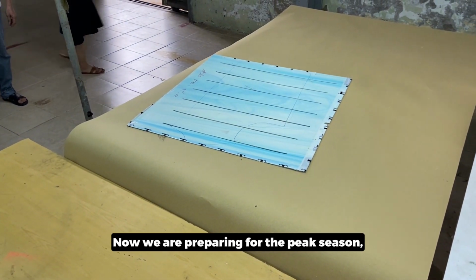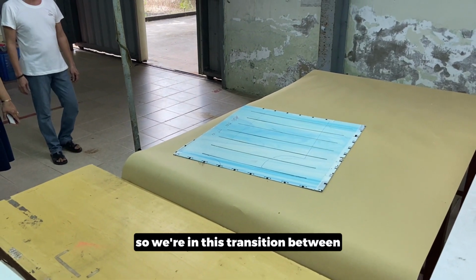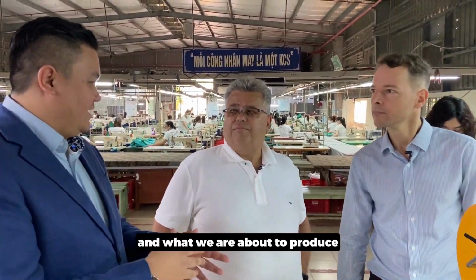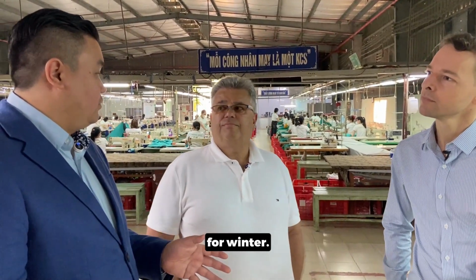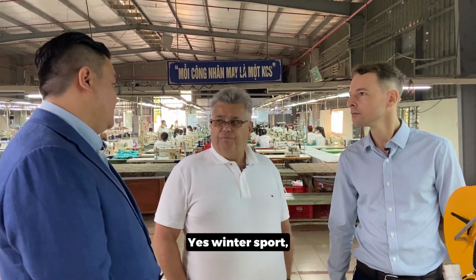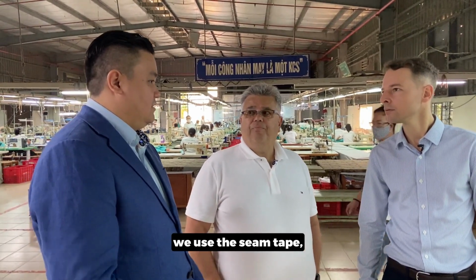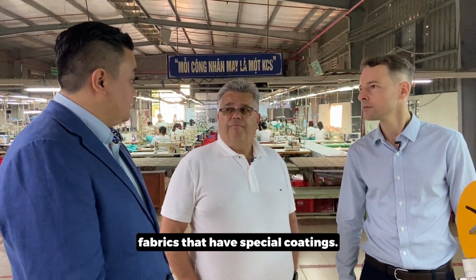Now we are preparing for the peak season. So we're in this transition between what we ship for spring and what we are about to produce for winter. For winter already. Do you make a lot of sportswear for winter sports? Yes, winter sports, ski wear. We use seam tape and fabric that have special coatings.